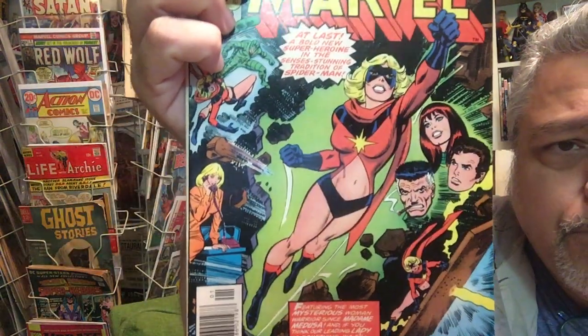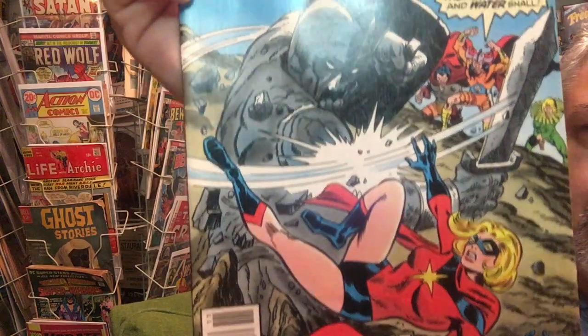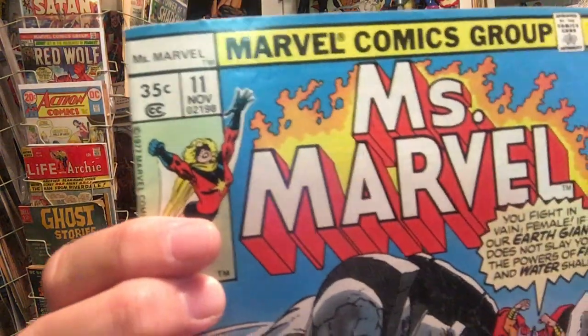But you notice that the first issue, she's got a bare midriff, but by issue 11, she's covered that up. That's a weird looking 35-cent, what is the deal? That must be right when they were changing over to 35 cent. I don't know if that's a variant or not. Don't really care much either, but maybe you experts can tell me.